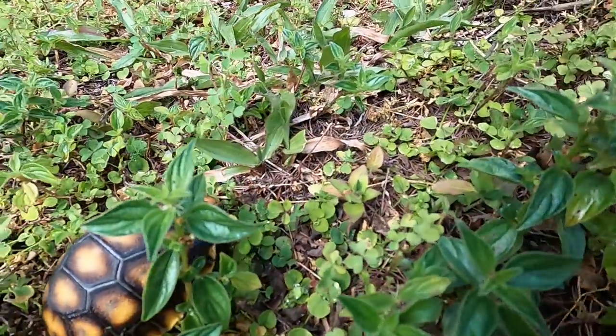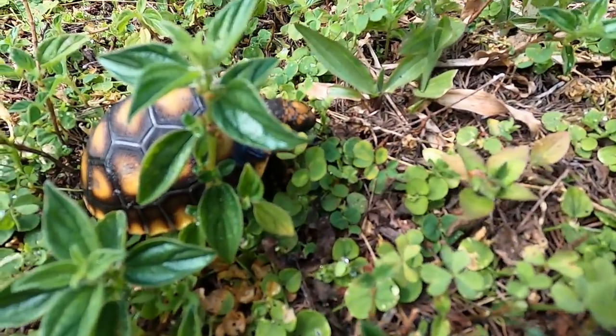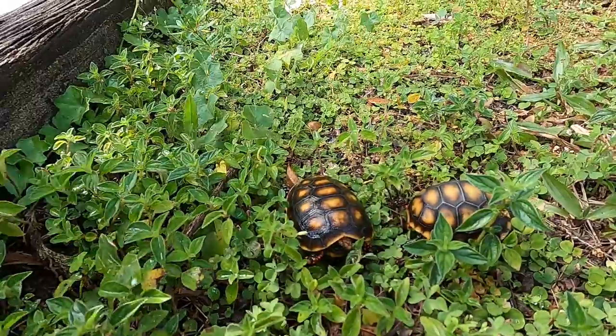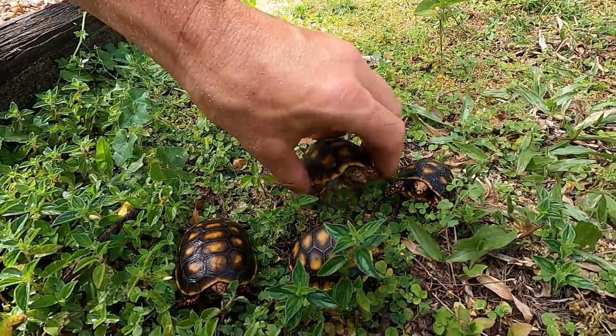Look at this, guys, look at this. He's already eating some of that clover. Isn't that amazing? He's never been in grass before and he's eating. What do you say? I'm gonna put a few of these guys out and see if we could get them started on some natural foods here. But we're gonna have to keep an eye on them.